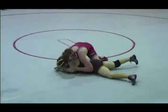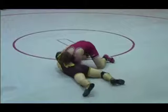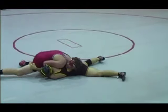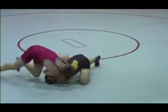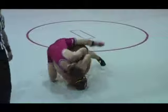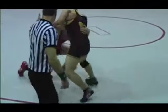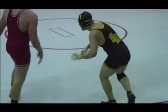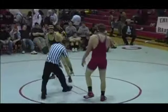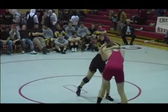He's got the bundle in. Goddard doing everything he can to get to a base. Oh, nice. A lot of rolling around. Escape. Make it 2-1. Minute 18 left of the second.